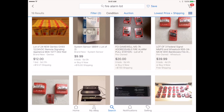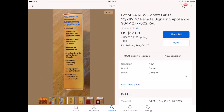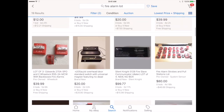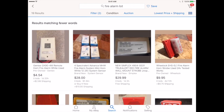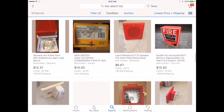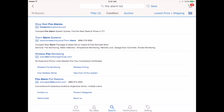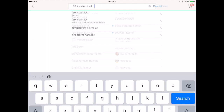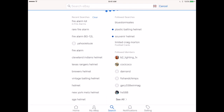Wow, 24 for a lot of those Gentex ones. So, yeah. More lots. Here's another example of looks. The logo is all messed up. Another thing is when looking for old fire alarms, make sure it says tested, especially if we're talking about old Simplex stuff, because the capacitors will die at some point. So that's a good thing to know.